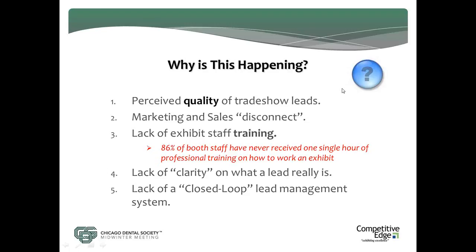Do you have enough people in the booth? Do they understand how the environment's different? Are they well trained on how to engage visitors, guide them through questions, and present your company story and product messaging? Do they understand what a lead really is?